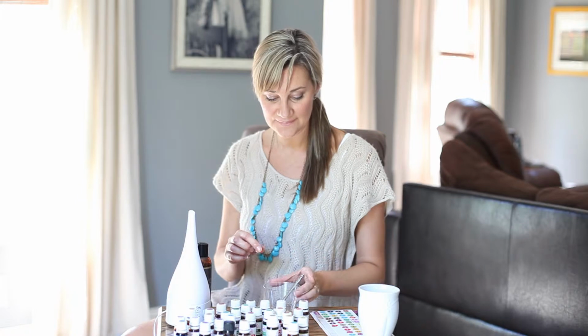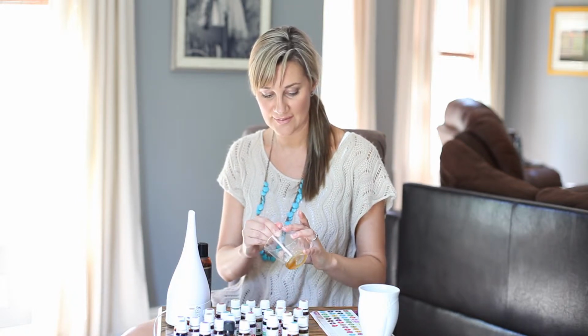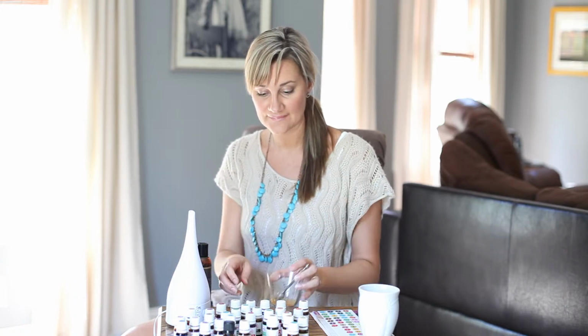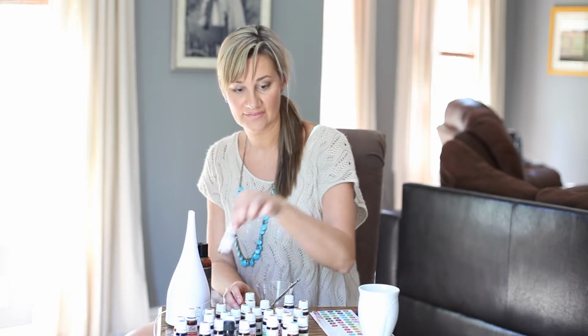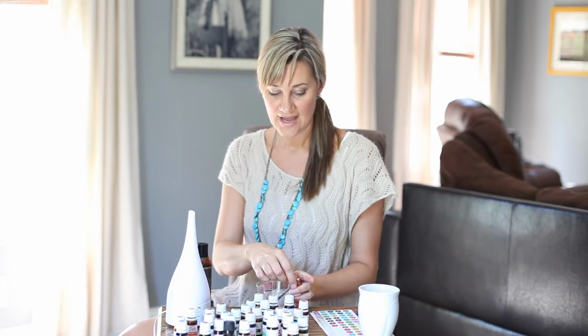Next is ingestion, and this is our honey shot. I take about a tablespoon, which this looks about like a teaspoon, but normally it would be a tablespoon of local honey and one drop of lemon, one drop of peppermint, and one drop of lavender. This is a natural antihistamine. It's going to cool body inflammation.